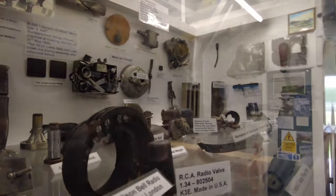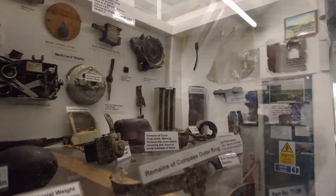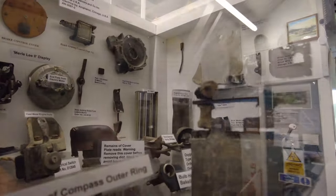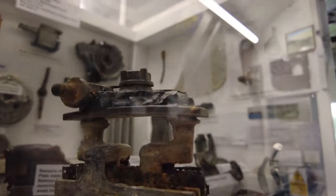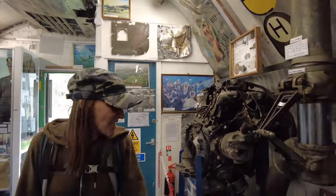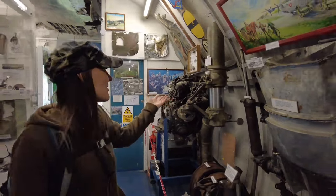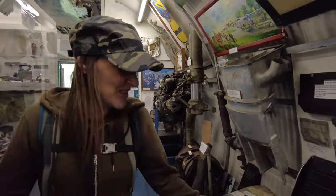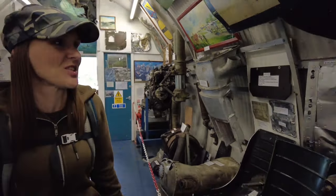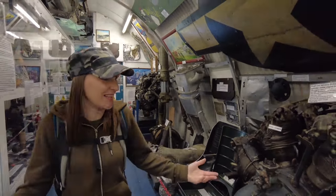They've got a massive collection of all sorts of different pieces from a lot of planes. I think a lot of them were salvaged, and just about every single component they've got here on display. So they've also got lots of different parts of aeroplanes. We've got engines, brake pads with the landing wheels, parts of the undercarriage, seats. I think they've literally salvaged just about everything that they could from these aircraft and put them in here.